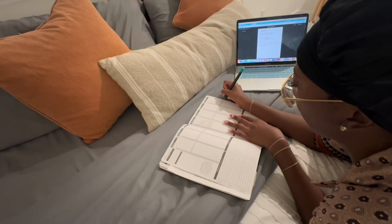And of course, journaling is a practice that I do every other night, not every single night, only when I feel like it's necessary, because I don't always have something I want to release on paper. But journaling is definitely a practice that I have for when I'm winding down.